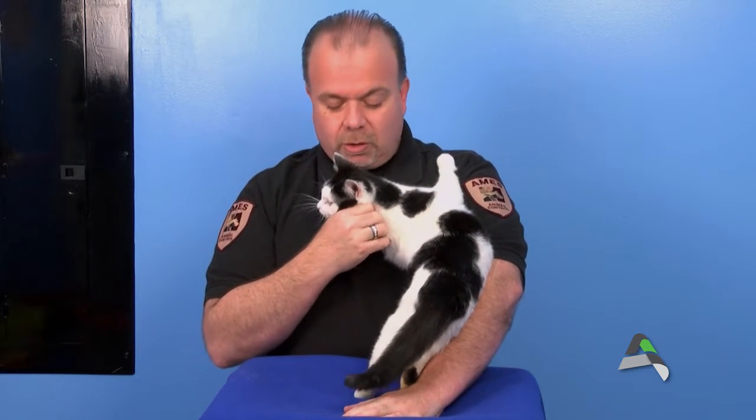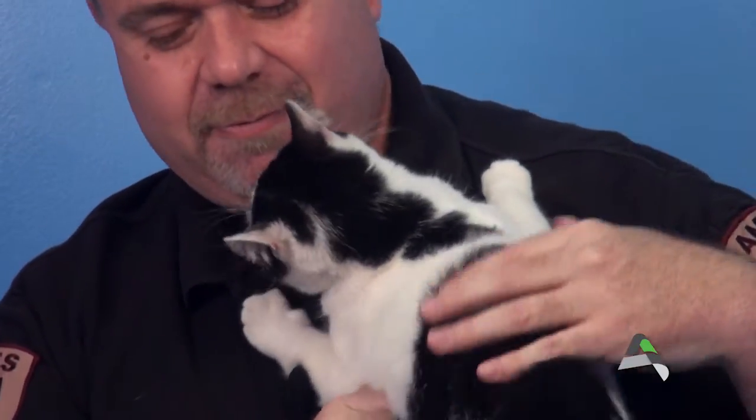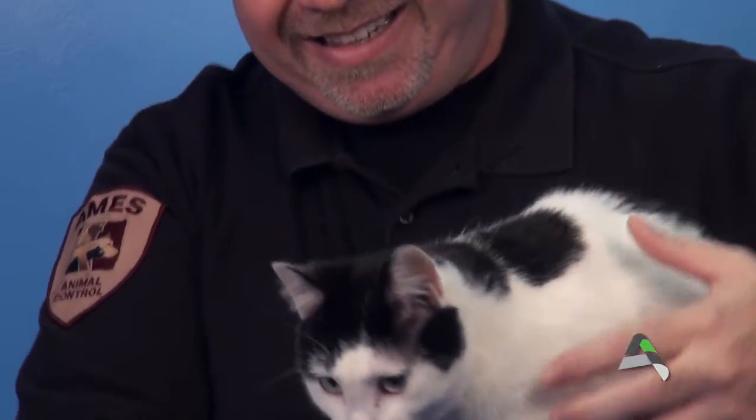And as you can just see her here, her behavior is just one of the sweetest cats that I've seen here since, okay, now she's chewing on my chin. Just one of the sweetest cats that we've had here in a very long time. So why don't you show them the good side. Over here, turn around. There you go. Show me your pretty face.